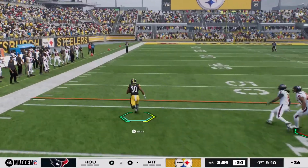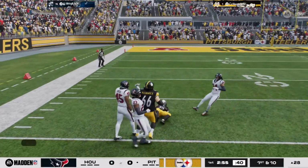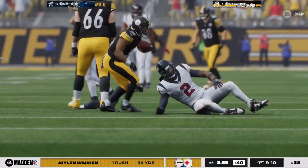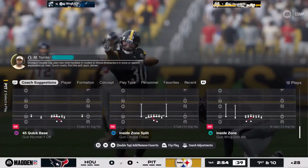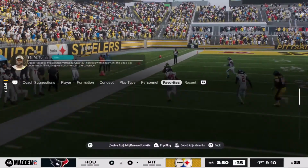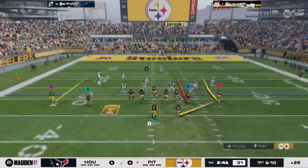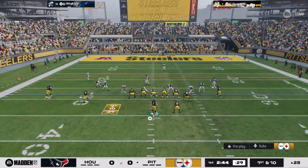Now running for the first time with Jalen Warren. He's going to have this one down to the 28. On the pickup. And a fresh set of downs for Pittsburgh. I can assure you of one thing. That carry just brought some extra work in the opening quarter. You couldn't script that run any better.